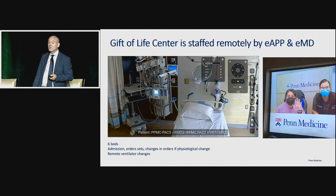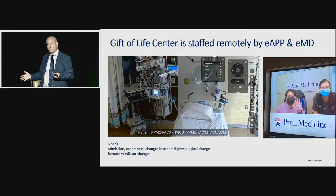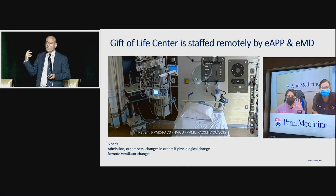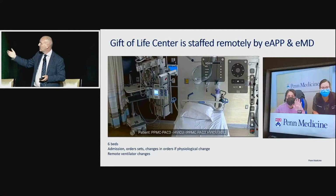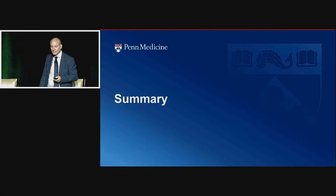So finally, just to close, everyone thinks, could you do a whole ICU remotely, Mike? Well, the answer is yes, and we do, because we actually have one of the first Gift of Life centers for organ donation. We respectfully look after those patients. Because there's no FDA approval needed, we partner with Medtronic, and we've got software where we control all the ventilators remotely. We admit the patients and do all the orders. Apart from having an A-line and a central line, everything's done remotely, with just the bedside nurse. This gives you an idea of what the nurses will see when we go into the room. We have these big screens.